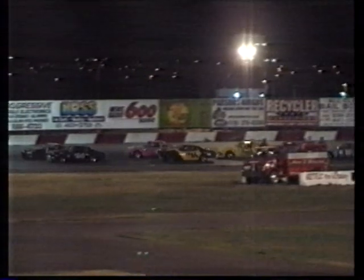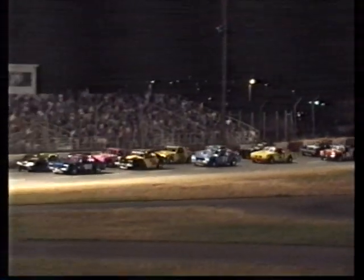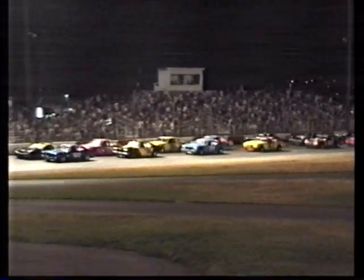NASCAR Sportsman's Feature, the 30-lap main event. Up next, Gary Tamborelli on the pole with the points leader right behind him, David Beat.